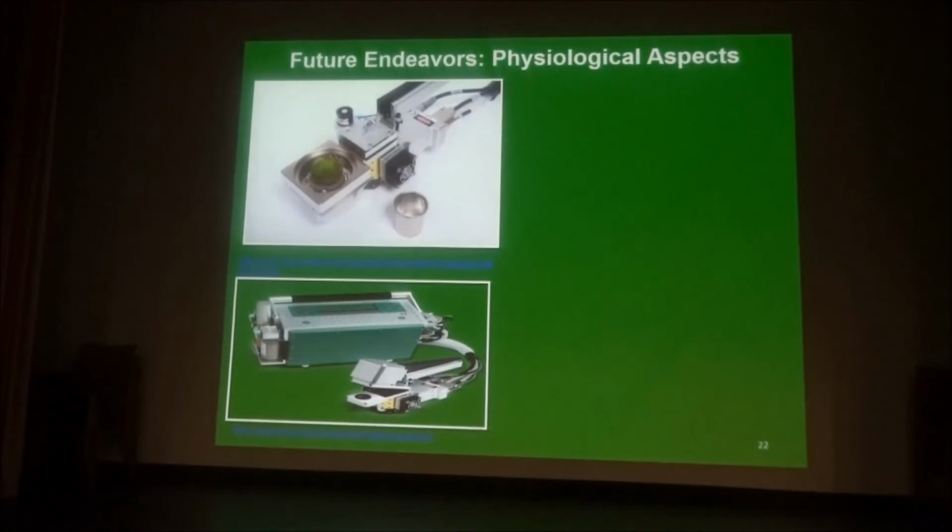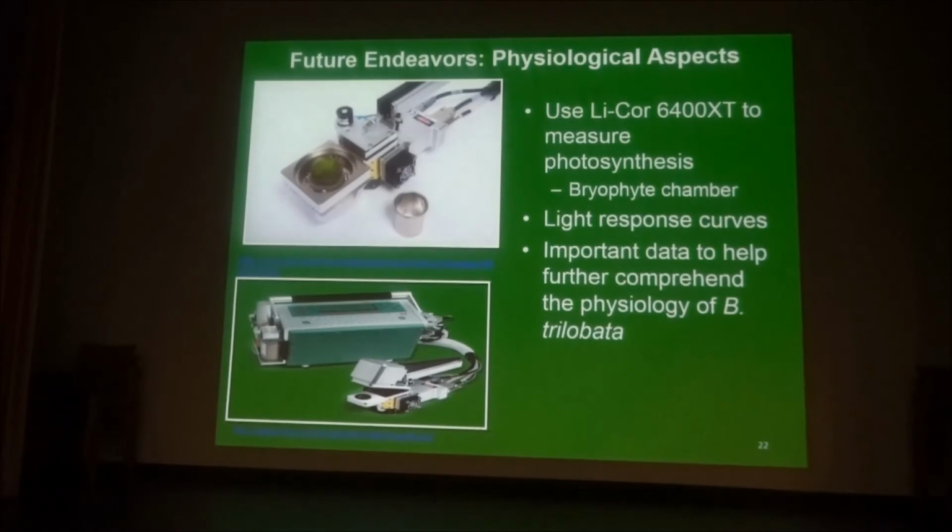And as far as additional future endeavors, at Smith College in Danielle Ignatius's lab, we have access to Liverwort 6400, and we just got a bryophyte chamber, so we're hoping to look more into the ecophysiology and compare it to what we're seeing out in the field. By using this bryophyte chamber, we're hoping to do light response curves, because there is some data on the ecophysiology of Bazzania, but not as much as we'd like. So that's the direction that we're moving in, and this project will hopefully continue as well. It will be at McLeish in the future, and different factors will be looked at, including how leaf litter might contribute to sample performance as well.